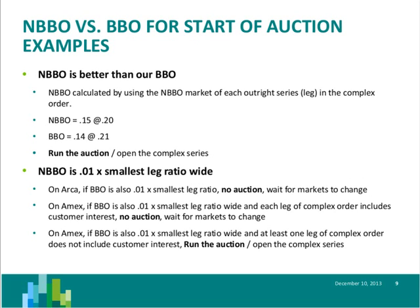Okay, so a couple of examples, and you already talked about this. So the NBBO is better than our BBO, and NBBO market 15 at 20, our BBO 14 at 21. We can run the auction, open the complex series. That's right. But let's say the NBBO of the smallest leg is a penny better than our BBO, then on ARCA we would price it in by a penny, but we're going to have to wait for conditions to change. But on the Amex, as long as there's no customers there, then we can still run it with a penny better of the NBBO.